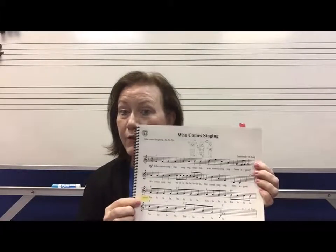We're going to open our books to Who Comes Singing, which is on page 33. And if you'd like to get a rhythm instrument, you can do that. Otherwise, we will just sing Who Comes Singing and Who Comes Clapping, and you can just clap. Remember, we're going to crescendo on the tra-la-la-la-las.